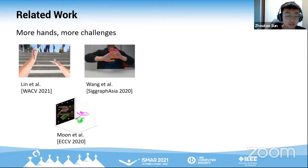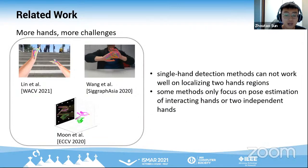Here are some studies on the task of two-hand pose estimation. However, there are still some problems with their methods. For example, single-hand detection methods cannot work well on localizing two-hand regions, and researchers usually need a dataset that contains the data of the hand ROI bounding box. And some of them only focus on pose estimation of interacting hands or two independent hands. However, a flexible human-computer interaction method needs to be able to directly locate the hand area in the input image and predict the single-hand and two-hand pose in different situations at the same time.